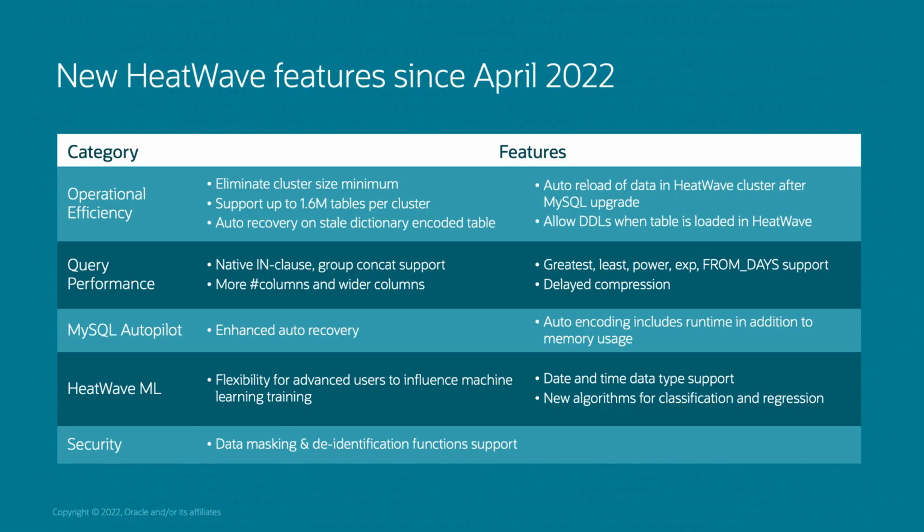Since April of 2022, we've done things like reduce the minimum cluster size and support up to 1.6 million tables. We've enriched the SQL language that can be processed for analytics. We've enhanced MySQL Autopilot so we can do better error recovery. All of these things are innovation that helps MySQL Heatwave customers as they use Heatwave in Oracle Cloud Infrastructure. We don't require our customers to upgrade the database. That's the beauty of a cloud database. They just get to take advantage of these new features as part of their application without having to do an upgrade.